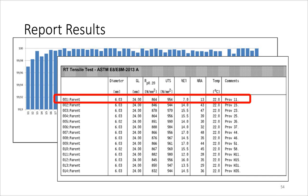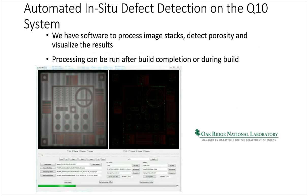So by doing things like this, we can see where the density is, at what height the density is, and all that. But something else that's been worked on at Oak Ridge National Labs is automated in situ defect detection systems. This is software that we're still working on. It should be public within probably next year. We get all the data from the system, and we run it through a different algorithm.